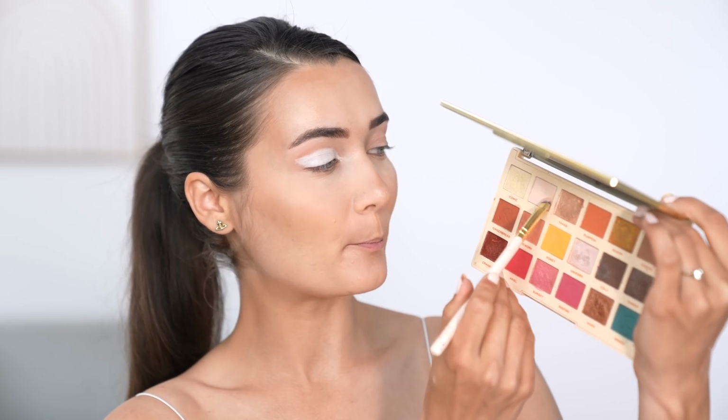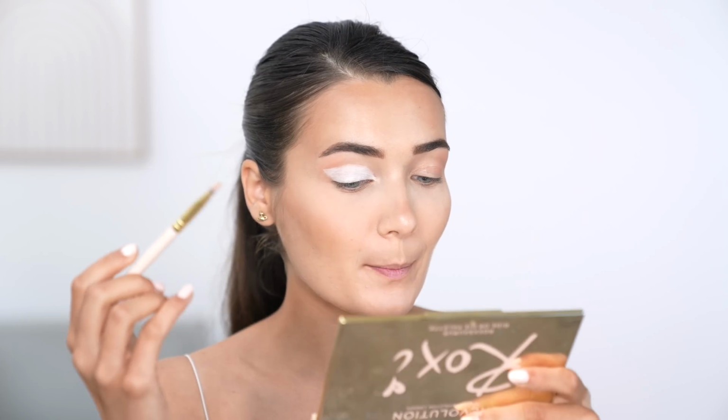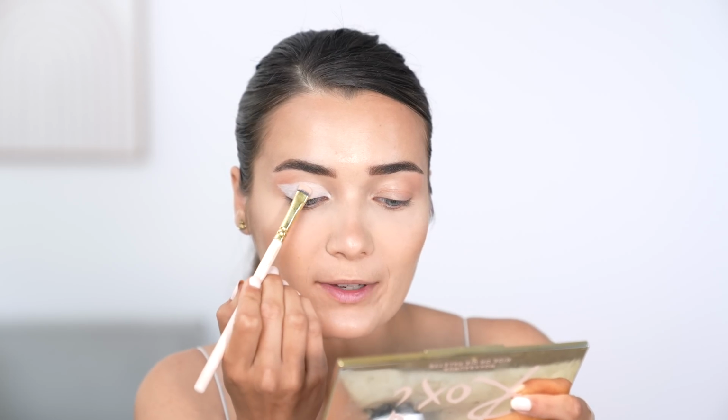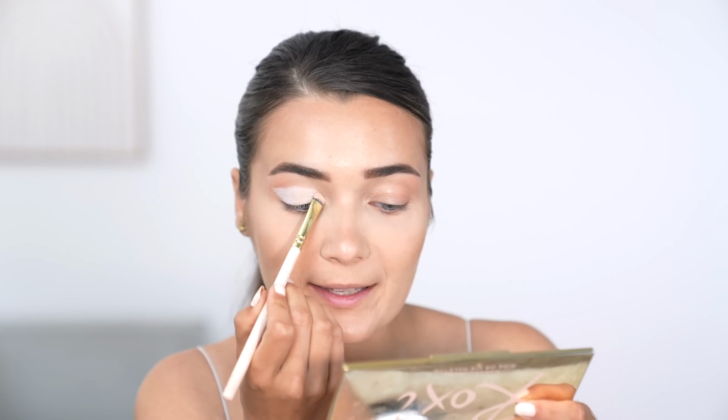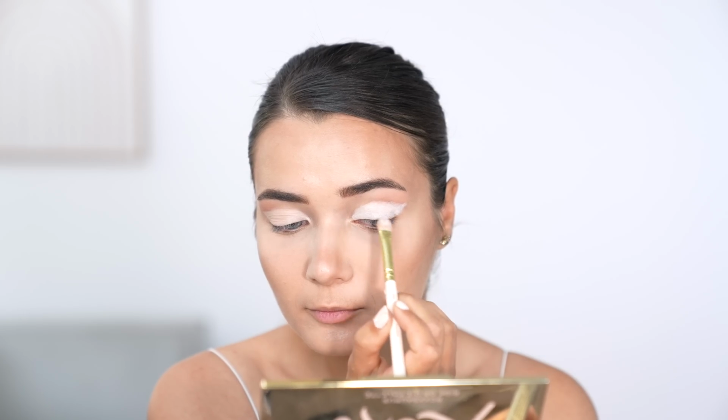Before this manages to crease, I'm just gonna set it down using my Roxy X Revolution Ride or Die palette. I'm gonna be taking the shade Boo, and I'm loading that up on a really small flat brush, and we're basically just gonna use that to set it down. This is also gonna color that white pencil so it's not so white and stark. And I think shade-wise, this is now looking a lot more like Ariana Grande's look. Once one eye is done, I'm then gonna repeat the same thing on the other side.